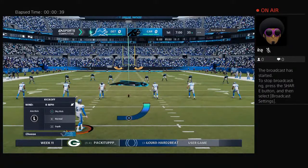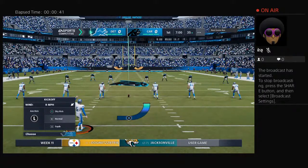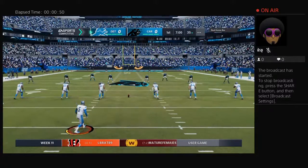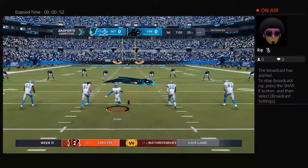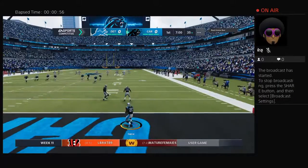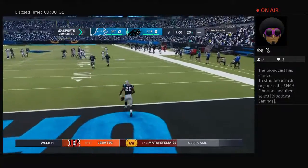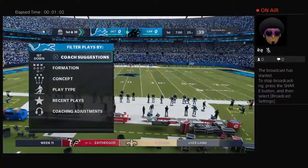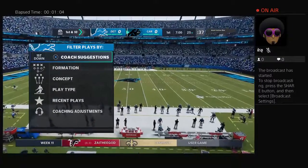To kick off for Detroit. The NFL season has hit high gear, and off we go in Week 11 on EA Sports. Fielded a couple yards into the end zone, and he opts to not bring this one out. The first drive will start at the 25.